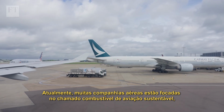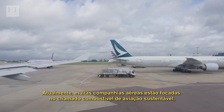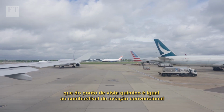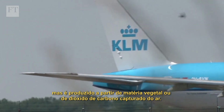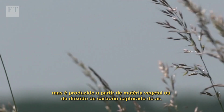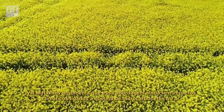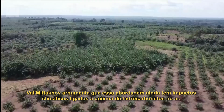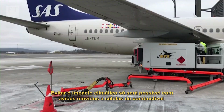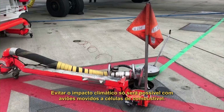Many airlines are currently focused on moving towards so-called sustainable aviation fuel, which is chemically the same as conventional jet fuel, but produced using plant matter, or carbon dioxide captured from the air. Val argues that this approach still comes with climate impacts linked with the burning of hydrocarbons in the air, which only fuel cell-powered flight can avoid.